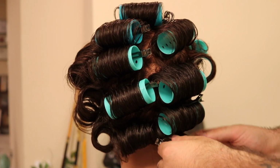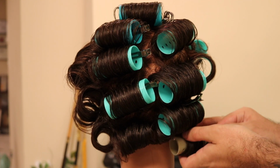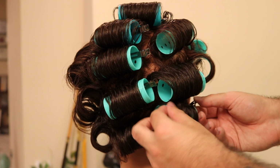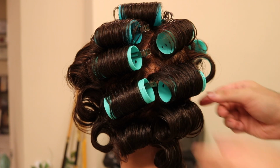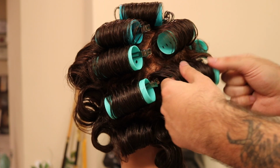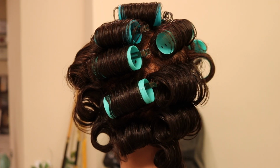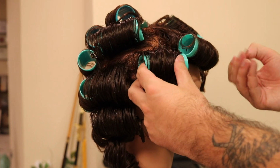So 10 times 10 times 10 times 10 is, I'm not good at math, but it is quite well over 1,000 times stronger than what the hair is used to. So you can only imagine what it is doing to the inside of the hair. And then you're trying to normalize the hair's pH with shampoo. But even then, it still is a chemical service. So why be any rougher than we have to?